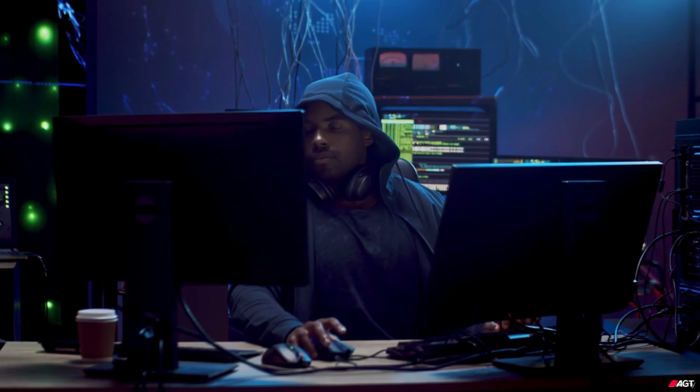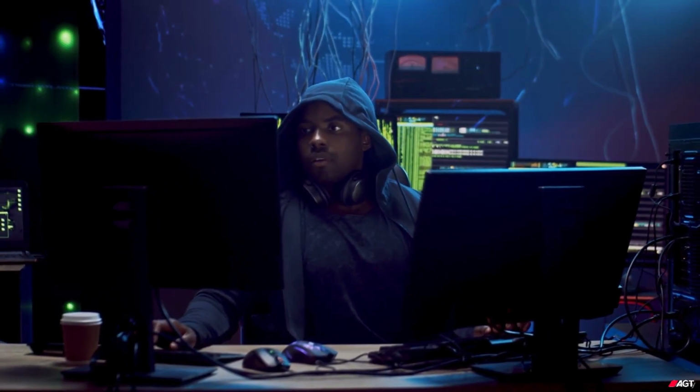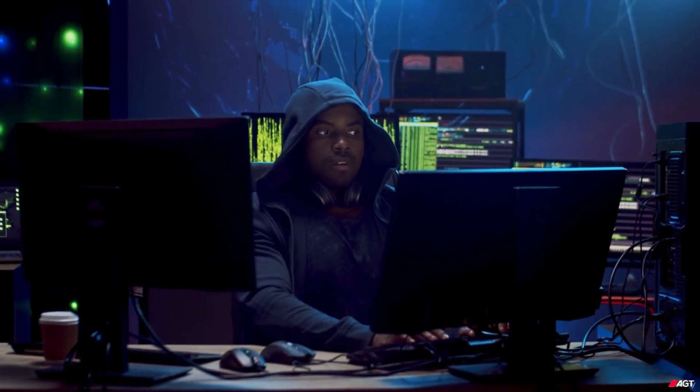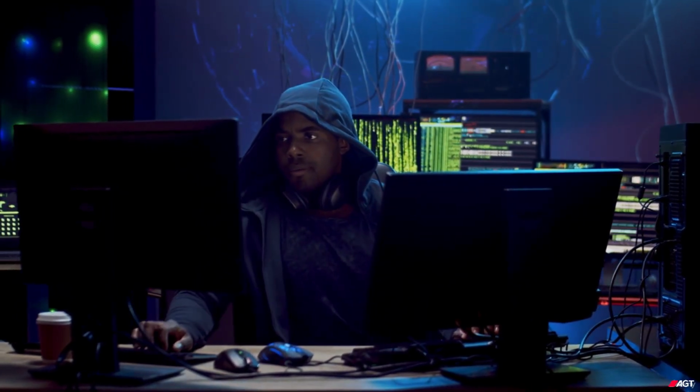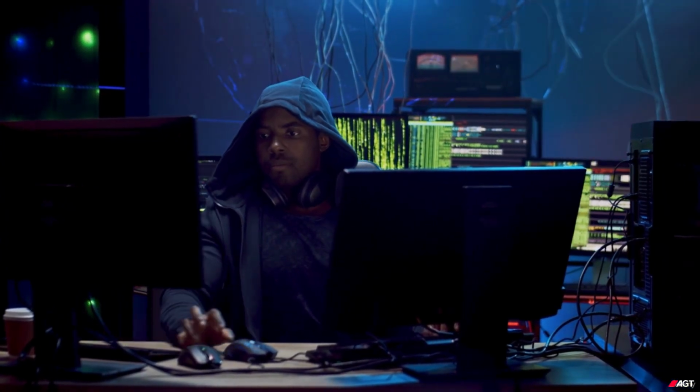In 2020, many employees shifted to remote work due to the COVID-19 pandemic. Cybercriminals quickly adapted, exploiting poorly secured home networks. One notable incident involved a remote worker who had not changed the default password on their router. Hackers breached the network, installed malware on their work laptop, and accessed sensitive company data.